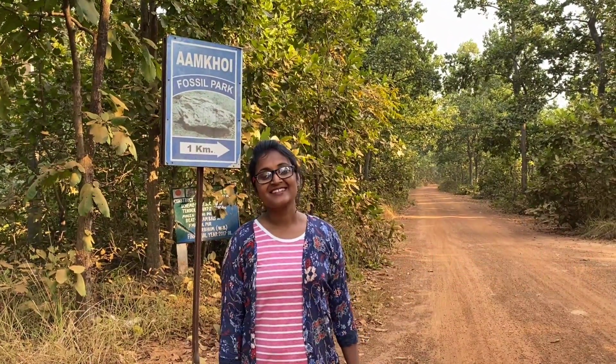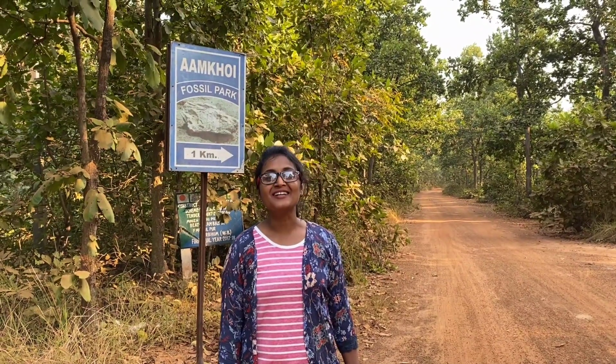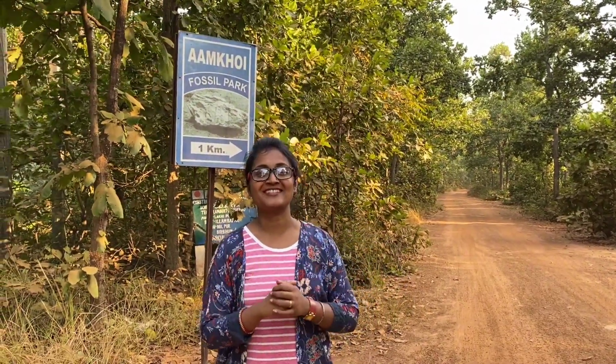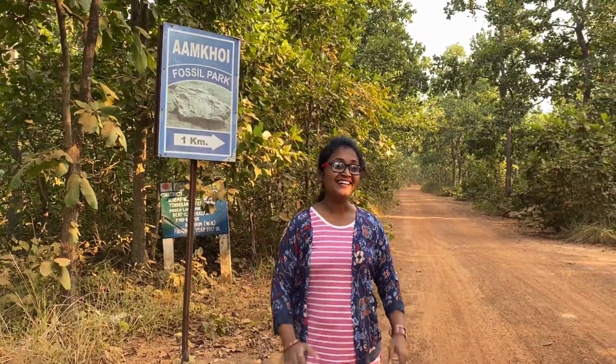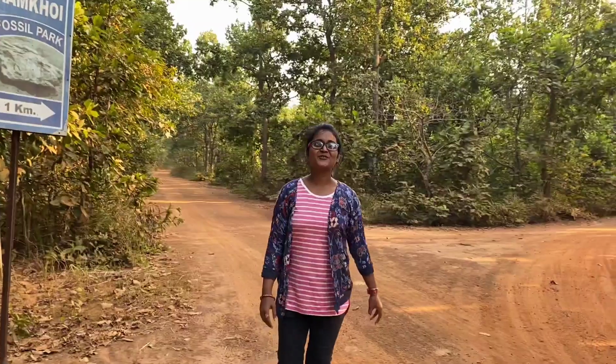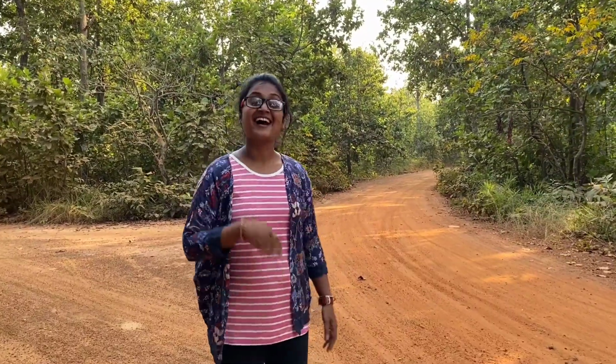Today we are going towards Amkhoi Fossil Park, Shantiniketan, Bolpur, near Ilam Bajar. The road that goes towards Joydev, you have to take that road and then you reach here. Now I am standing here and the entire ambience is very good. I have stood here to show you. Now we are going, and after reaching, I will show the entire ambience.